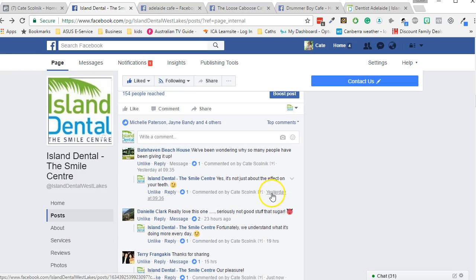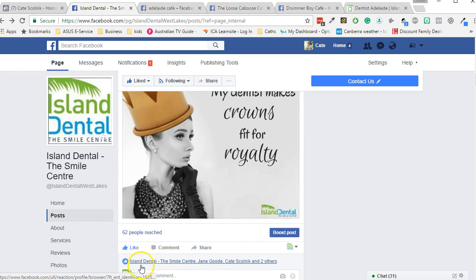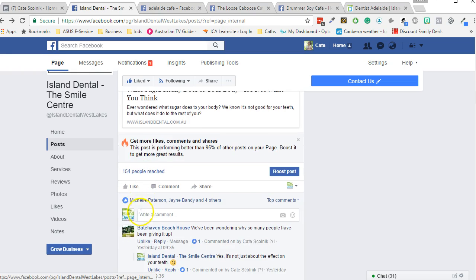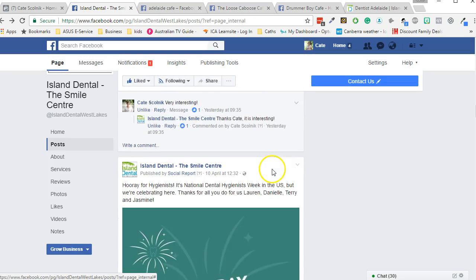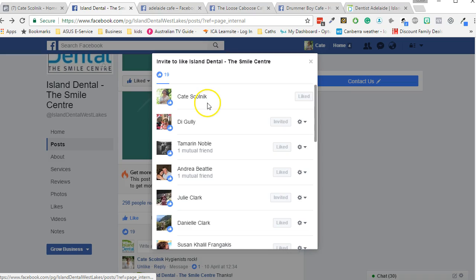The other little thing, this is the last tip, notice that for each post we've got, we can see who liked it. We can see how many people liked that one. And this one, we can see it reached this many people and there were reactions by all these people. So if we click on those reactions, you'll see that now most of these are grayed out, but if these people did not already like this page, I could click and invite them. I don't know that I've got any here that I haven't done that with, because I usually keep on top of that. So you can see 19 people like this.